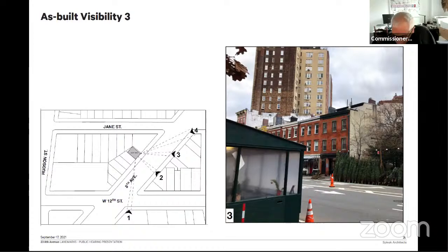In terms of the back, the violation is acceptable. It doesn't offend me in terms of proportion. And I think the three windows in the back are fine. I think they don't encroach too much on the proportion.